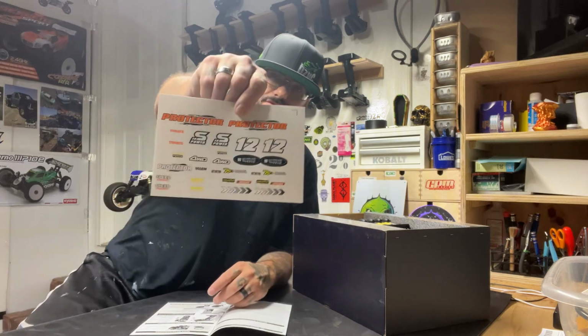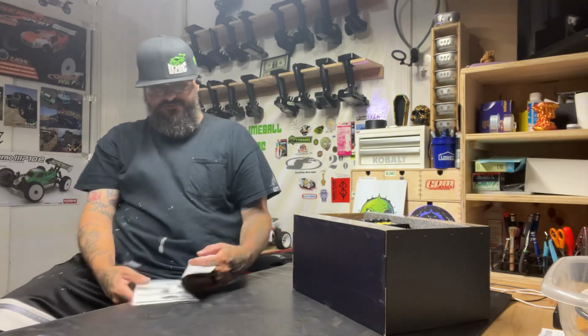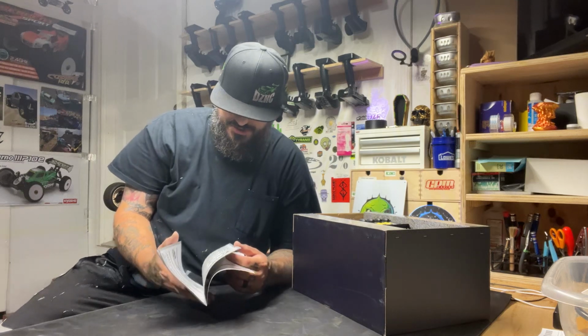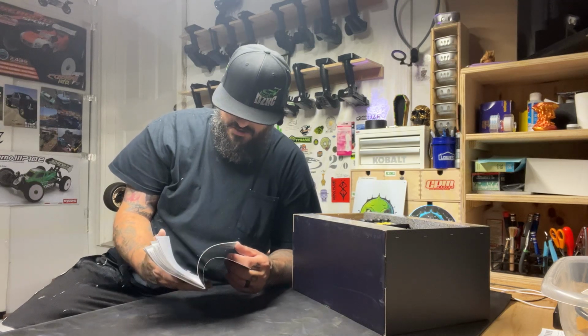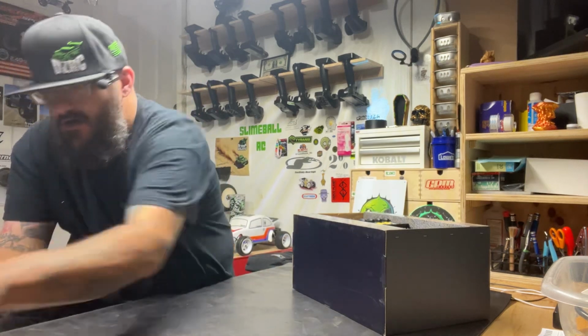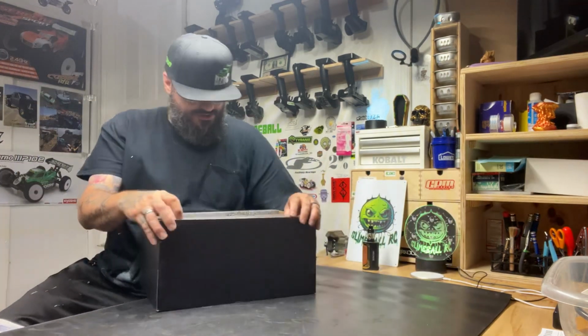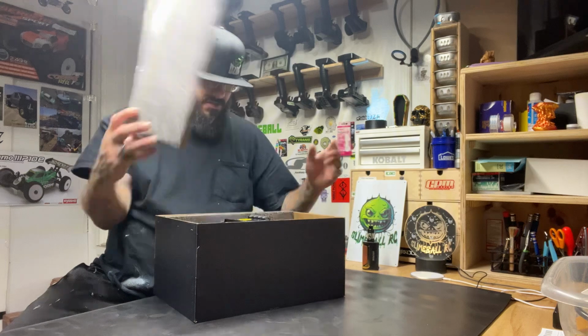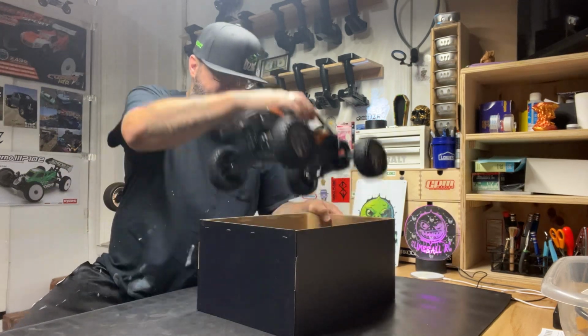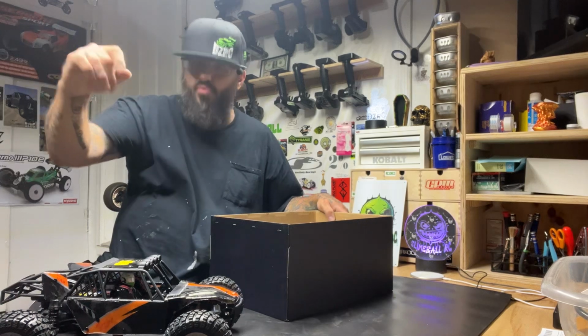We do have a sticker sheet. You do have your standard HBX manual. It does have exploded views with part numbers, as well as all parts listed with part numbers, and the troubleshooting guide. So we will move right along with that, because I'm sure you're just like me. You want to see the toy. Well, let's see the toy.